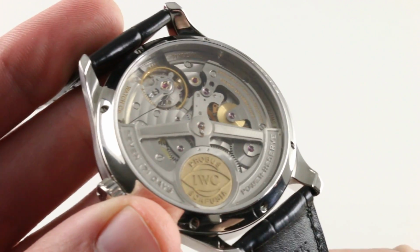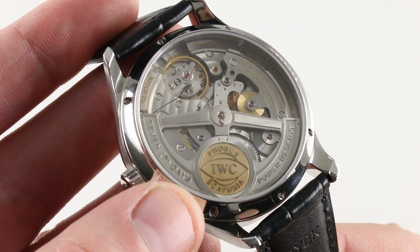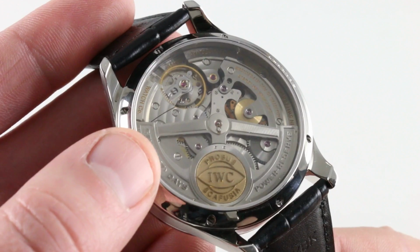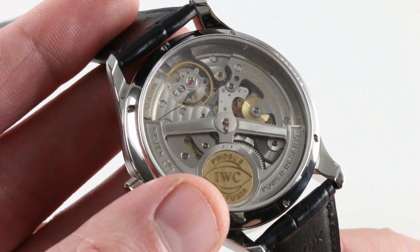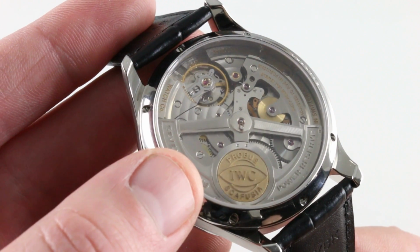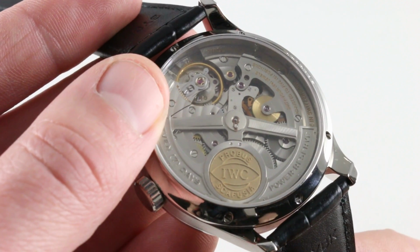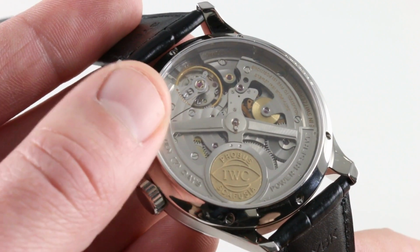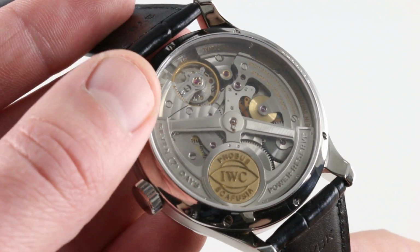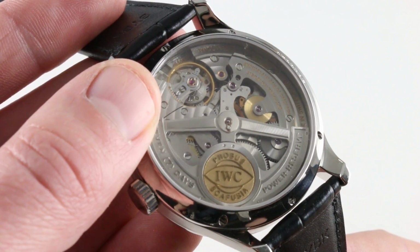Now, the caseback. Let's talk about the caseback. The caseback shows you the caliber 5611. This was from roughly 2003 to 2005, the first generation caliber. There would ultimately be 3 generations of caliber used on this model before it was phased out towards the end of the 2000s. Now, the balance, again, first generation, beats at 18,000 vibrations per hour. The latest versions of this movement in the year 2018 beat at 28.8.